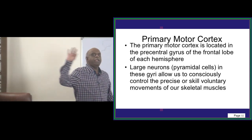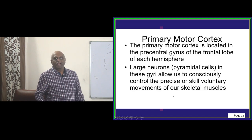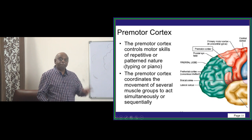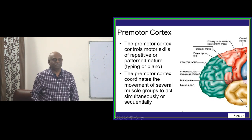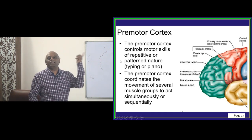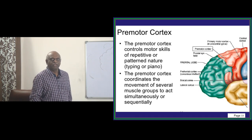So, primary motor cortex. It is located in the precentral gyrus of the frontal lobe of each hemisphere. It has a large number of cells called pyramidal cells, and they are the ones which control the skilled voluntary movements of our skeletal muscles. That is what you have to remember. Then premotor cortex. Premotor cortex is in front of the motor, by the very definition. For repetitive patterned skills, doctor, the premotor cortex will be needed. Typing does not require your conscious feeling. Piano, etc.